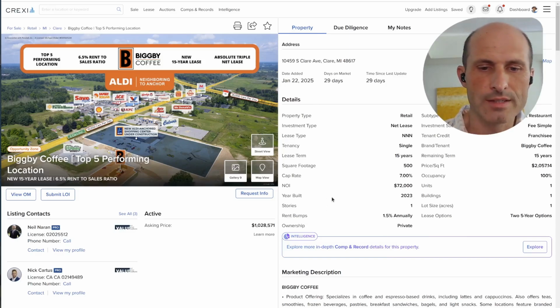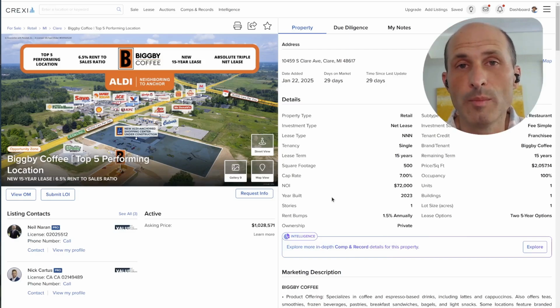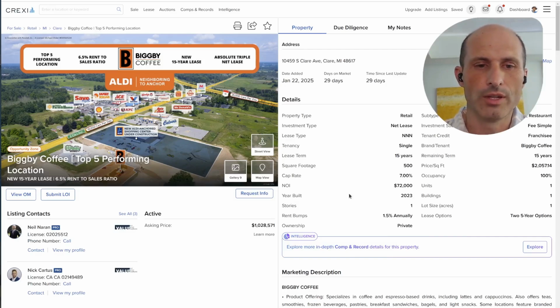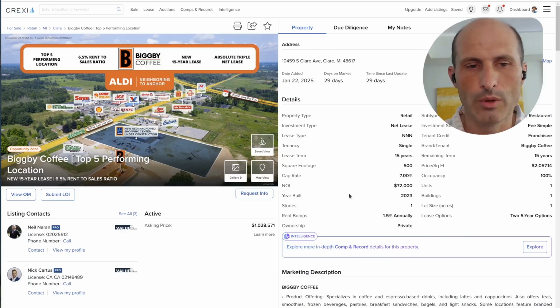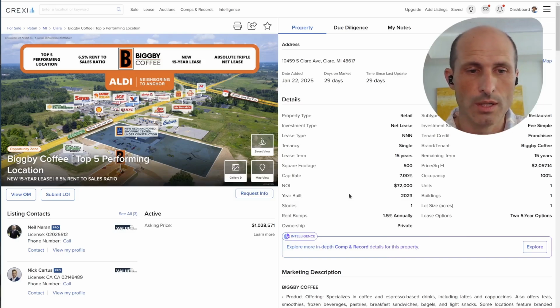And so these guys are asking $1 million. Why do they get $1 million for their Big B when the other one was $300,000? Well, it's all about the rent. So the rent on this one, they did a deal. So the landowner, probably the same people that got the deal to do the Aldi and the O'Reilly next door, cut this property out, and they're building it for Big B.